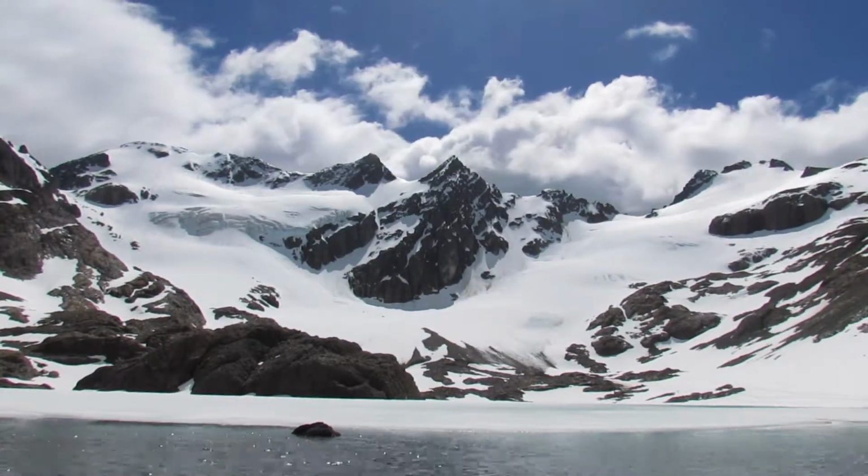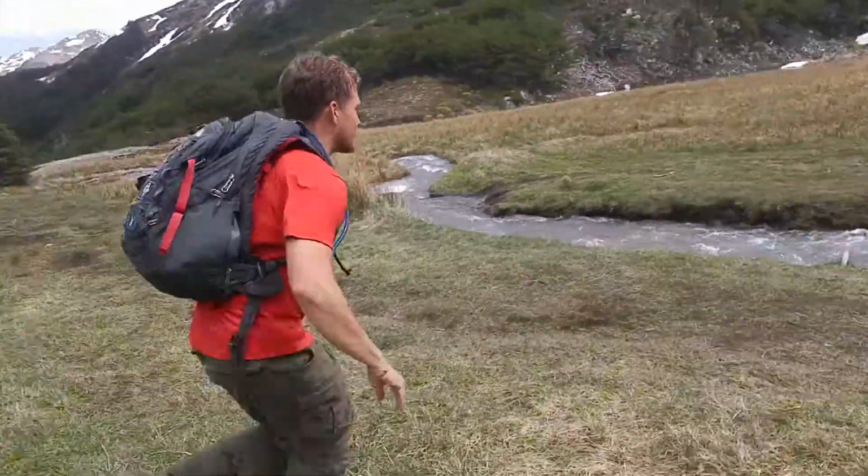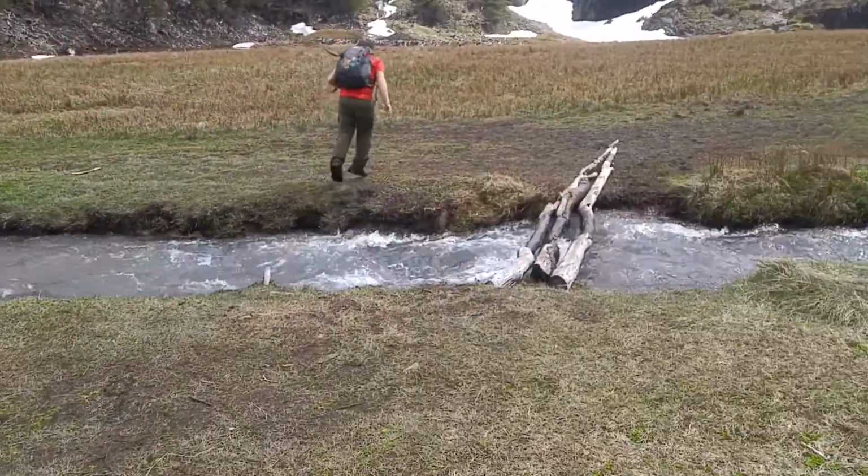I lost a little bit of the data climbing because the watch stopped or something. But anyway, it's really pretty up here. Laguna Los Tempanos is awesome. Totally worth the climb. Again, I mean, we got lost, so it just tells you how hard it is to really stay on trail.